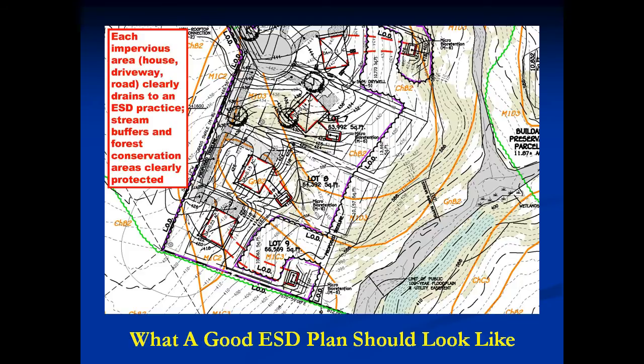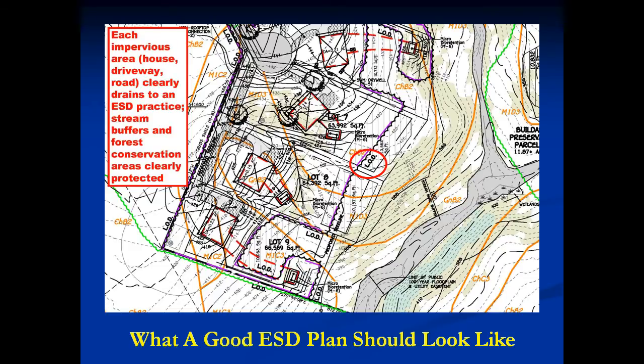Here we have an example of one of the better ESD plans. The red arrow shows the general direction of runoff flow from uphill to down. Note that the stream buffer is preserved since it is beyond the limits of disturbance, or LOD. As the phrase implies, heavy equipment is not allowed past the LOD. Many local enforcement agencies require erecting an orange plastic fence along the LOD to further prevent unintended disturbance. The limits of disturbance also protect forest intended to be preserved through a perpetual easement.